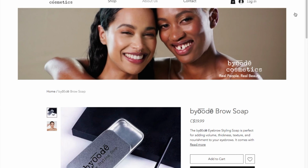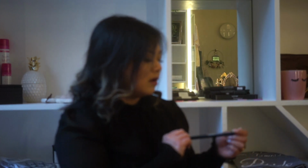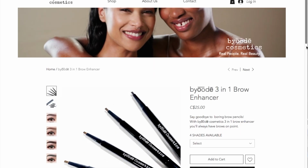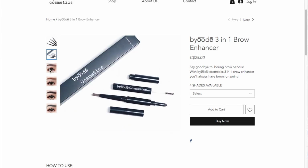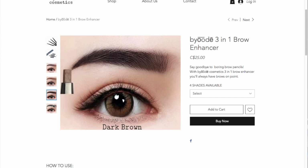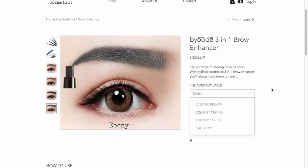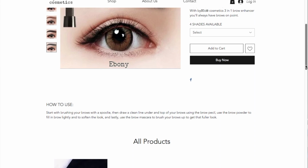Why don't you tell us about the 3-in-1 brow product? So this is our latest product at the moment. The 3-in-1 comes with the brow liner, the brow powder, and the brow gel. Like I mentioned before, I used to buy a lot of different liners, and then I'd still buy a powder and a gel. So I thought I'd make something 3-in-1, which is budget friendly.